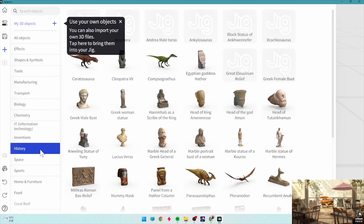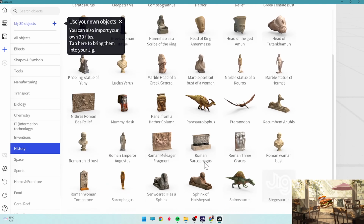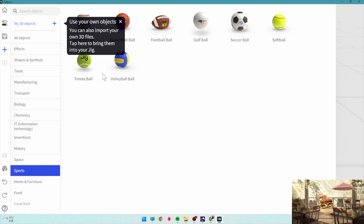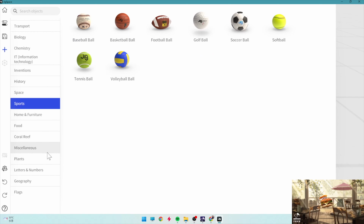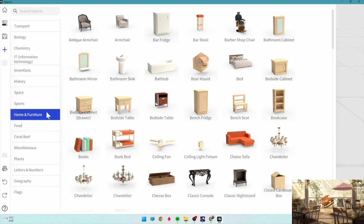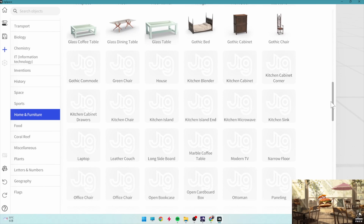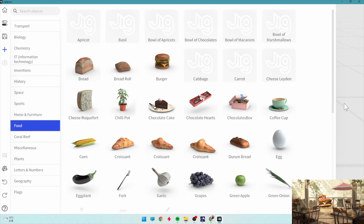Or even history from social study class. Like dinosaurs, you can find statues or something that you might like better. Back in science class, you can find the universe or even sports. Like a ball, you can project the ball out and also with you too. Let's drag it down a little bit more. Here you can find home, like how we designed our own house when we were in grade 5. All different kinds of furniture and even houses. You can find delicious food over here.